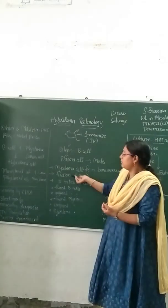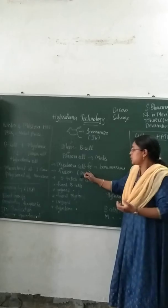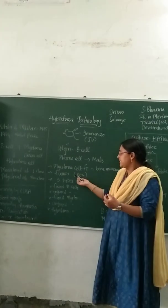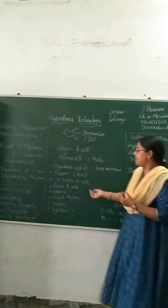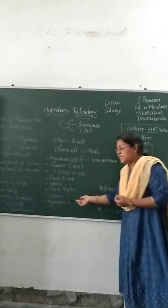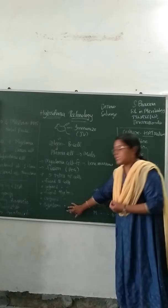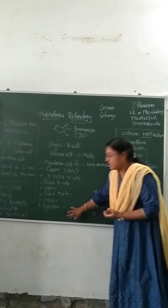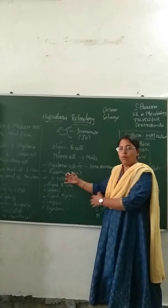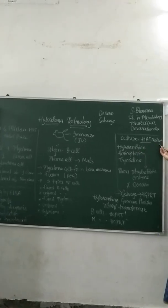In the next step, you need to fuse both B cells, that is plasma cells, and the myeloma cells in the presence of PEG, polyethylene glycol. It favors the fusion of both the cells. In the next step, we will get 5 kinds of cells: fused B cells, unfused B cells, fused myeloma cells, unfused myeloma cells, and hybridoma cells. Of these 5 kinds of cells, you need to separate only hybridoma cells because we are interested only in these hybridoma cells. Remaining cells should be discarded. So you have to isolate hybridoma cells from all these cells. These hybridoma cells can be cultured in a medium called HAT medium.